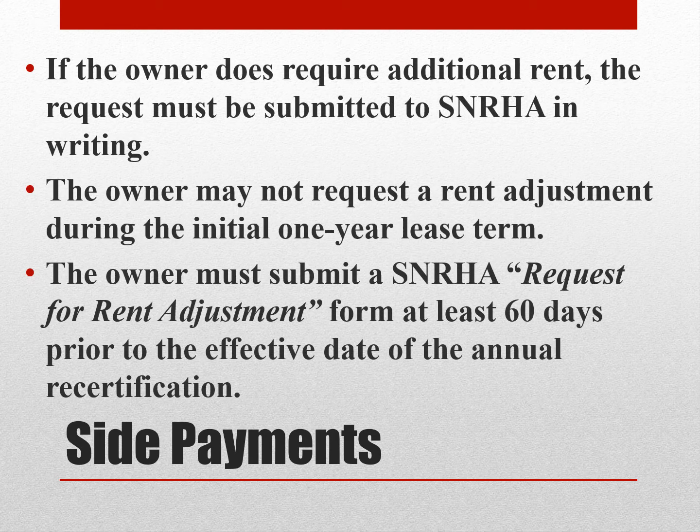If the owner does require additional rent, the request must be submitted to SNRHA in writing. The owner may not request any rent adjustment during the initial 1-year lease, but they can submit it on one of our forms, request for rent adjustment, at least 60 days prior to the effective date of the annual recertification.